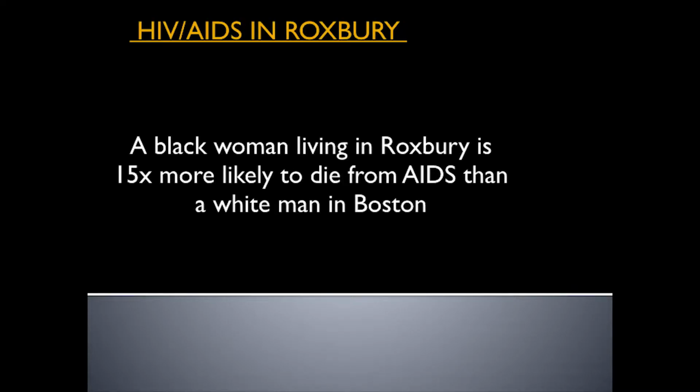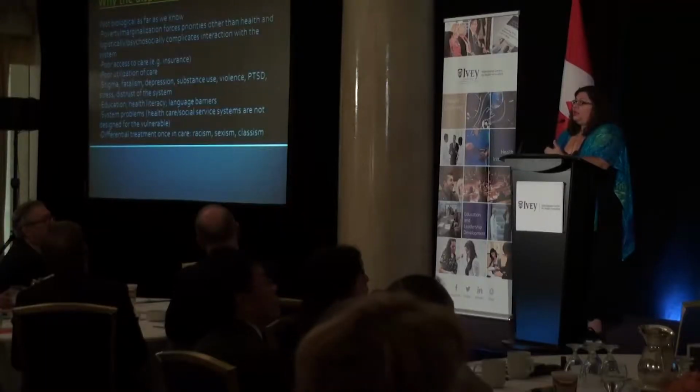And in Roxbury, which is one of the inner city communities that really buttresses my hospital, if you happen to be a Black woman living there, you're 15 times more likely to die from AIDS than a white man in Boston. And this is really what led us to think about what is it about the way that we're delivering care that isn't working.